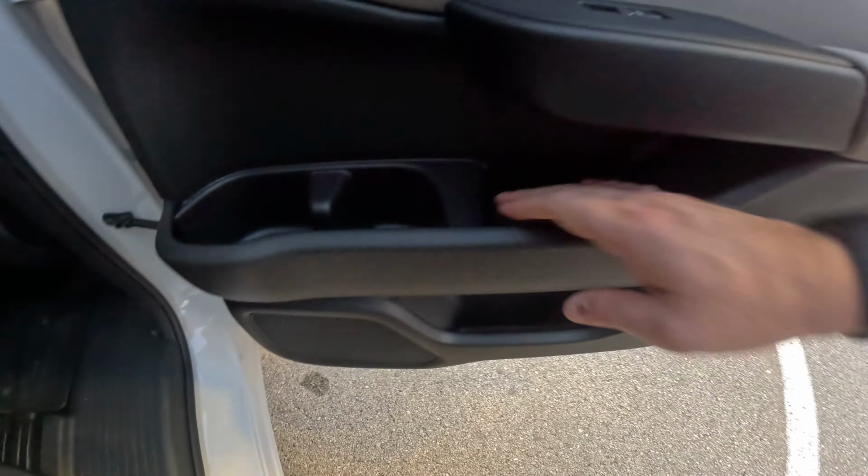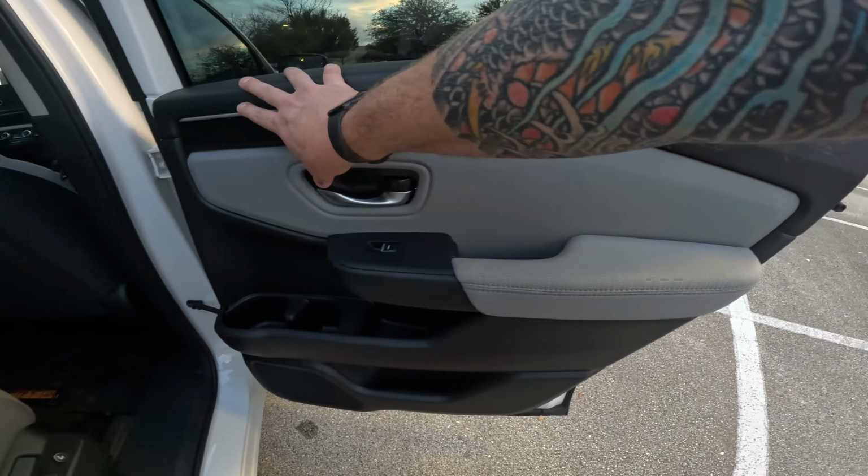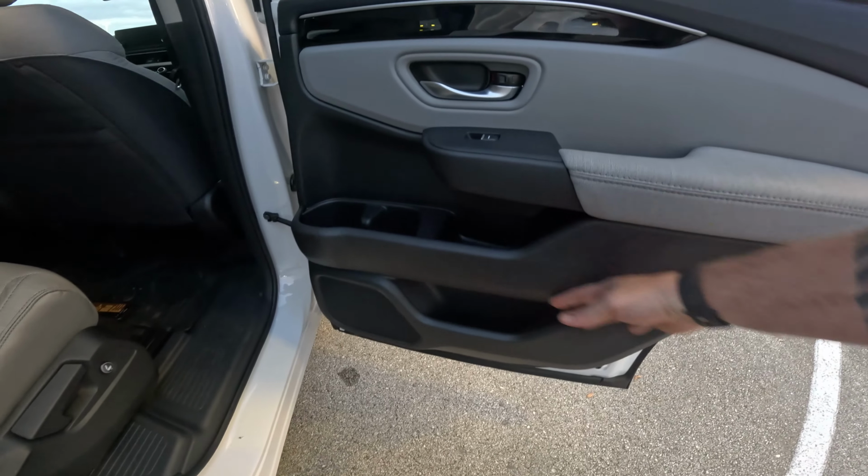Over here, I've got cup holders and lots of storage. So a couple cup holders, some storage, some additional storage down here. And you can see I've got that same gray interior, and then the look and feel of the dark on top, the gray in the middle, and then black again. So anywhere dirt's going to live down here where you're going to kick with your feet is a darker color.